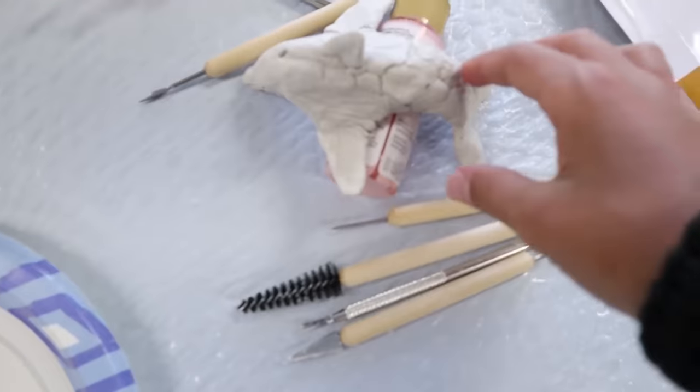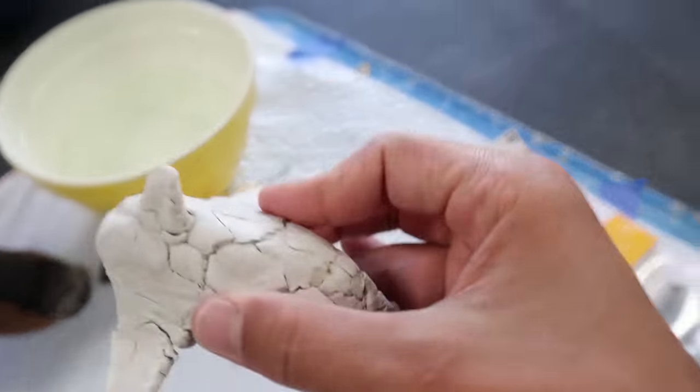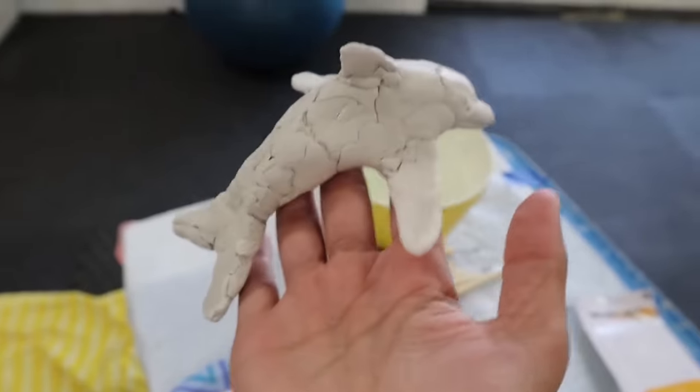I just finished the dolphin clay thing. See? This dried it. It's a little cracky. This is all I have done.